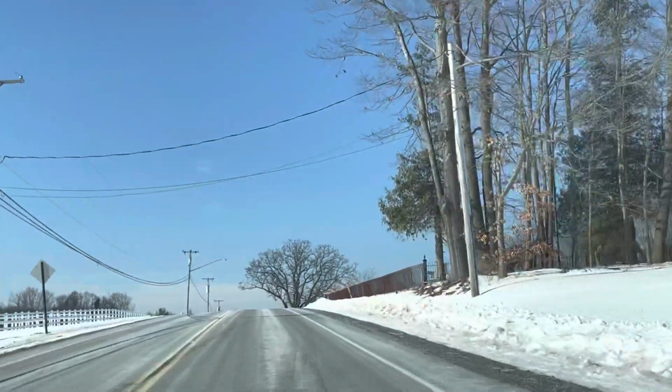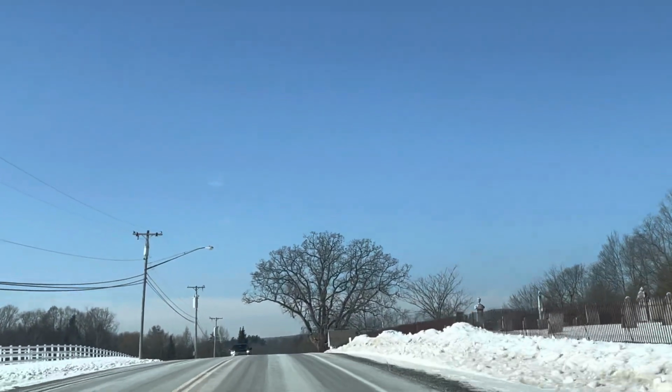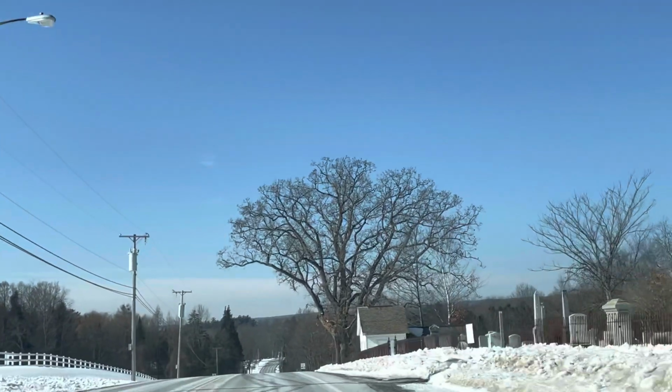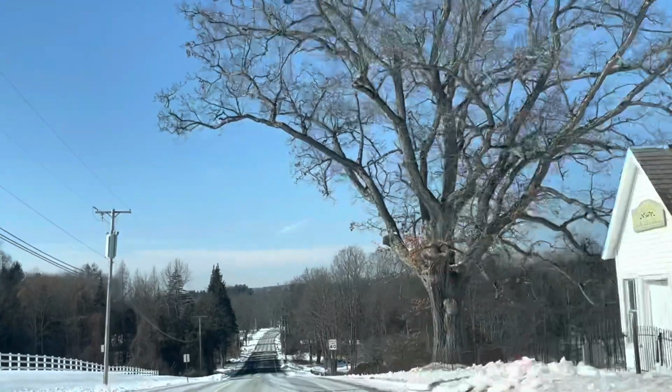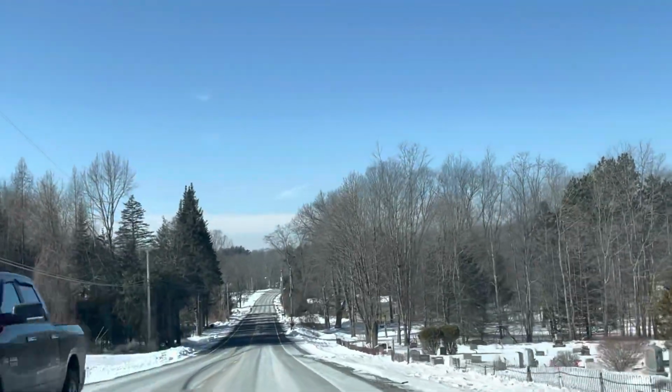There's my tree again. And you can't see him because he's not there, but at the very tippy top, almost in the center, just a little bit off center to the left, is where that owl sits. And he's huge because you can see him coming down the road. It's amazing. And I'm going to continue on and go home.